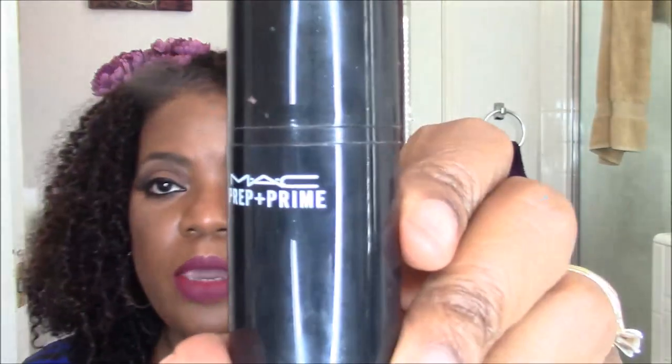Okay. Another primer is the MAC Prep and Prime. I love that. My setting powder for my concealer would be the L'Oreal Hydrate Perfecting Loose Powder. I love this powder. When you take pictures, you can't see it. It's great. I love it. And this is the, what color is this? It doesn't have a color on it. I guess it's 916 Translucent. I love this powder. And I found this at Walmart.